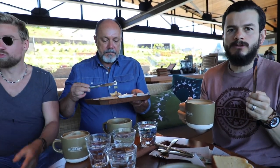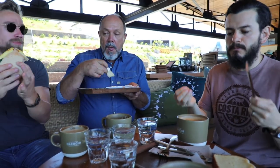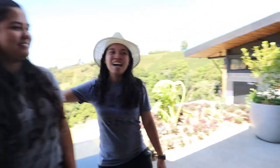So good that none of us actually put any sugar or sweetener. A good cappuccino doesn't need any kind of sweetener or sugar. If it's good enough, just the milk is going to do the work. Agreed. And this is a really good one. And also she is a new partner, a new tour guide, so she is in training. She is Maria del Mar.